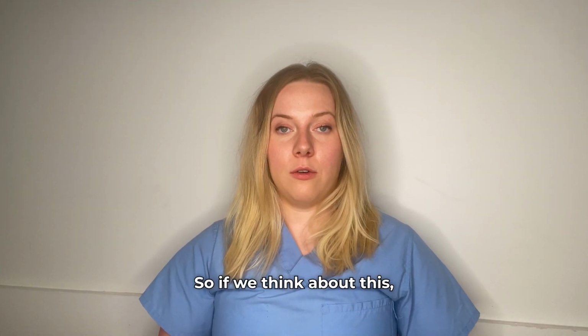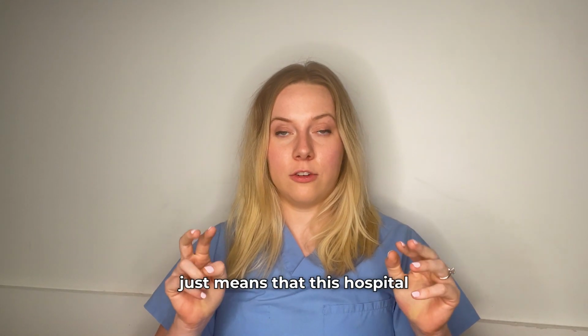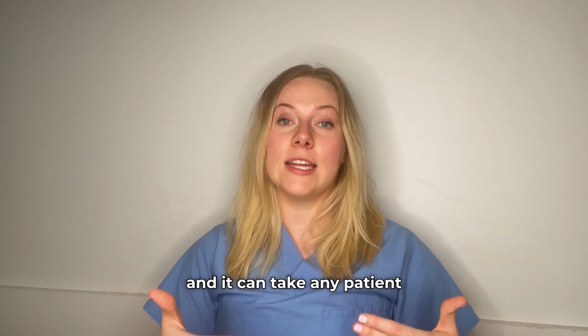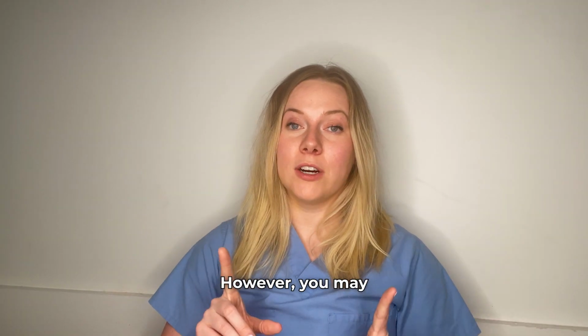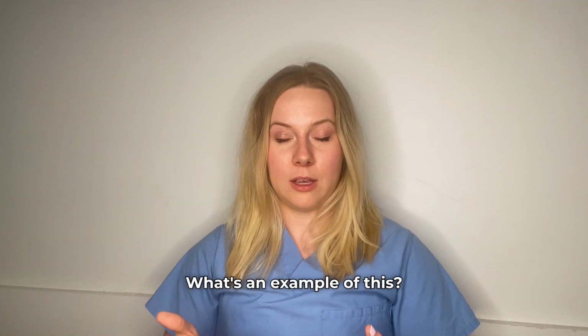So if we think about this, the level 1 trauma designation just means that this hospital has hit a list of requirements and it can take any patient from anywhere. So they will be very sick patients. However, you may have very sick patients at your level 2 trauma center. What's an example of this?